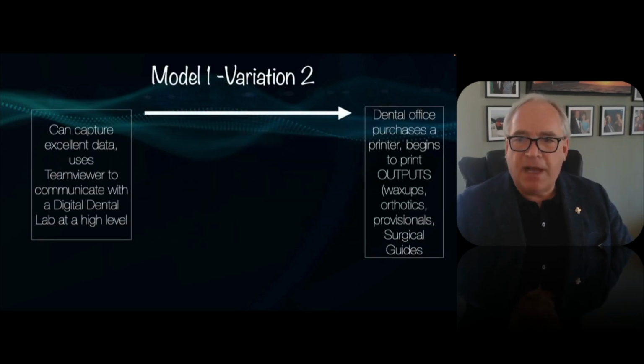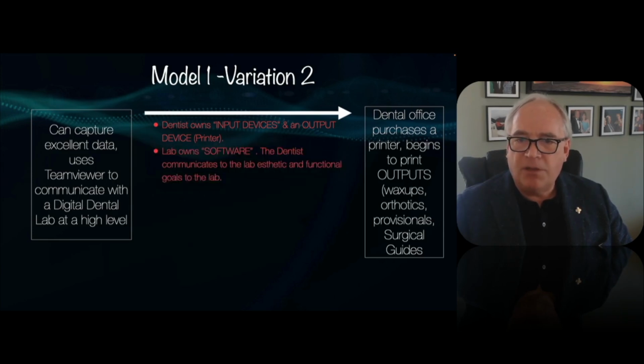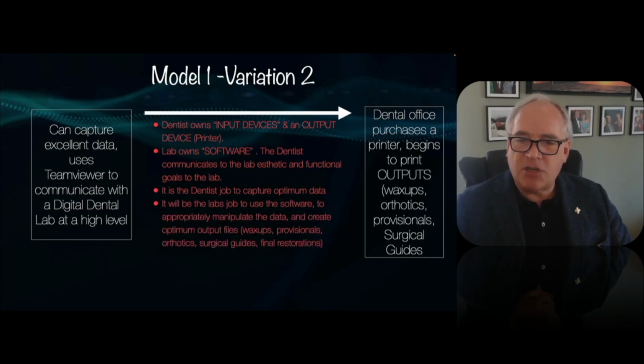The other possibility is exactly what we just said, but the dental office also owns a printer. And what's cool about this is, again, while the lab owns the software, and it's the job of the dental team to capture optimum data, while you do the TeamViewer meeting and are looking over their shoulders, when it comes time to printing the outputs, whether it's a wax-up, a provisional, a surgical guide, this can be sent back to the dental office, where the dental team can start printing their outputs.